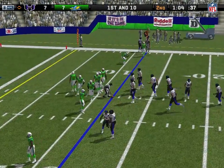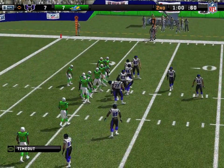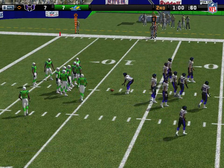You know what this does? It keeps one defense on the field, and it doesn't let them get the right personnel in there sometimes. New York kills the clock with that timeout. About a minute left.